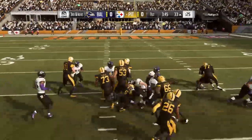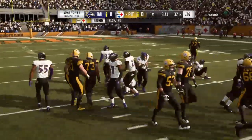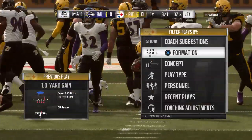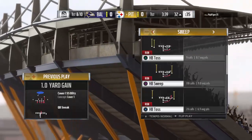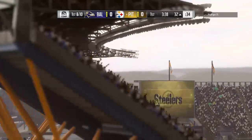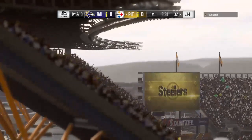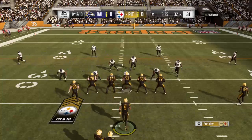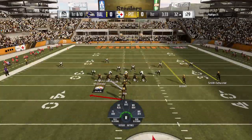They'll go with a keeper, and he gets it to the 32. Good enough for a first down. Only a yard there on the keeper, but that's all he needed. First down. There may have been a little bit of an element of surprise there. 3rd and inches, and they go quarterback sneak. I still feel like this is a play that often is reserved for 4th down. From the 32 now, here's 1st and 10.